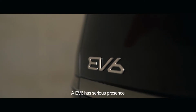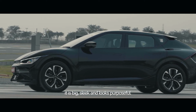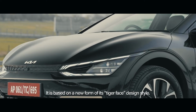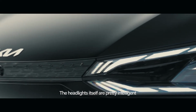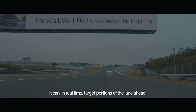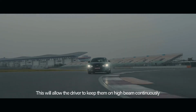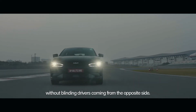The EV6 has serious presence. It is big, sleek, and looks purposeful. It is based on a new form of its tiger face design style. The headlights themselves are pretty intelligent. They can in real time target portions of the lane ahead. This will allow the driver to keep them on high beam continuously without blinding drivers coming from the opposite side.